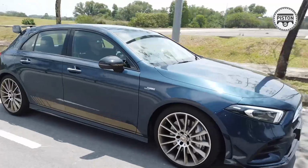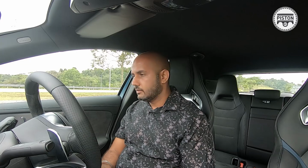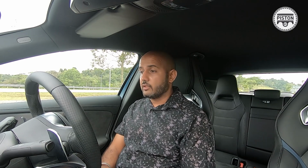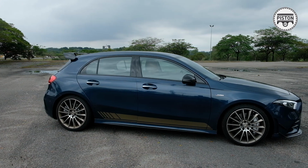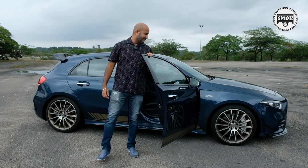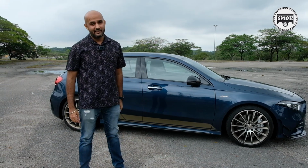Okay, so there's no faulting this car. Already said what I wanted to say, and I don't imagine a lot of people will be spending so much money on a small car like this. But do yourself a favor, if you have the money, buy it. Buy it too. Buy the A35. Just make sure you buy it. You know what? The only thing that I can fault about this car is the price.